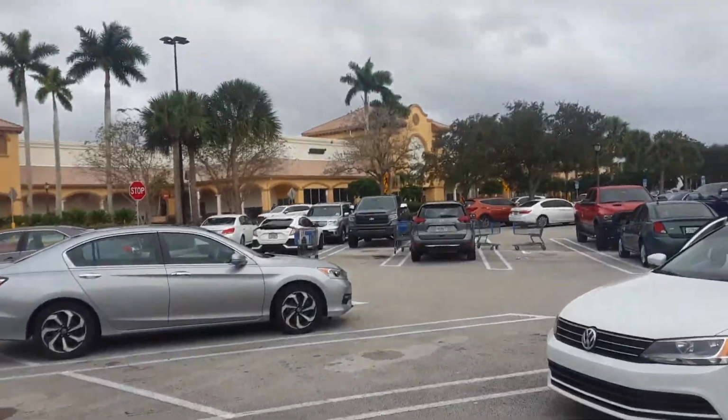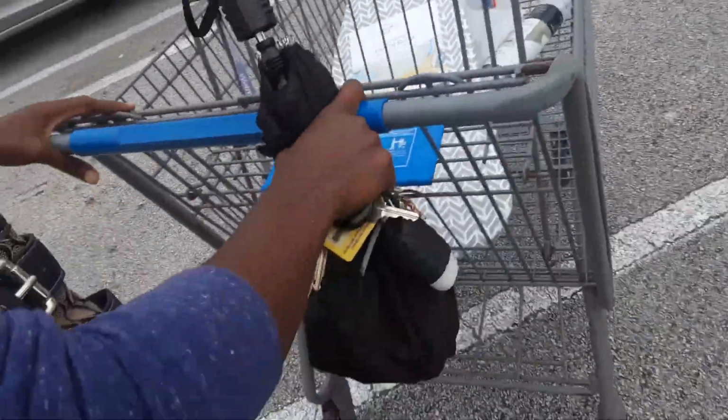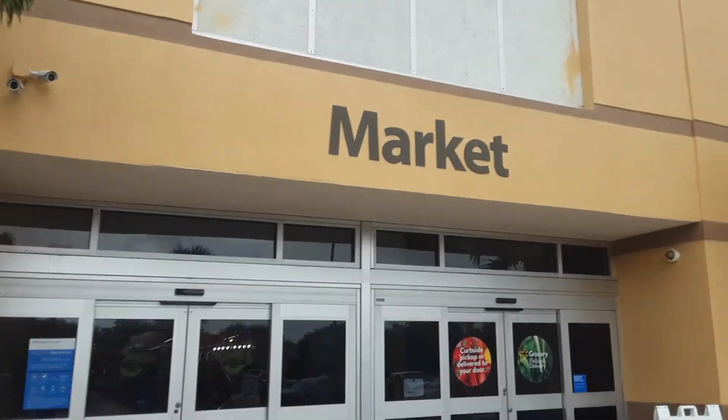Alright, so we're at the entrance of the thing. We're in the... What's the name of this plaza again? Yeah, this is Walmart, but like the plaza... I'll figure out the name of it. Anyways, we're going. Here it is. Market.